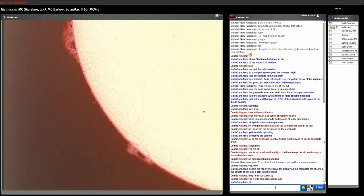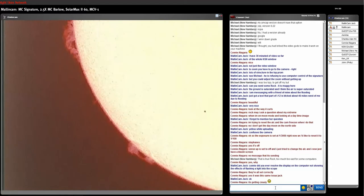You know, the moon's coming out, Connie, and one of the best ways to practice with the camera, I keep saying it to everybody, is to practice on the moon. That's got to be the best thing you could do to get acquainted. Most of the commands will be done fairly quickly that way.